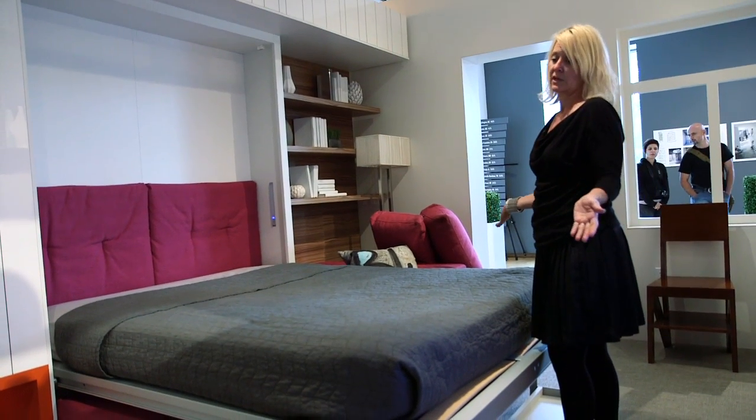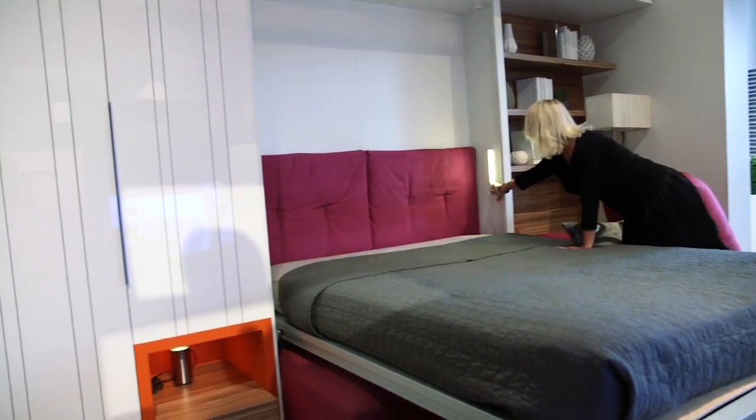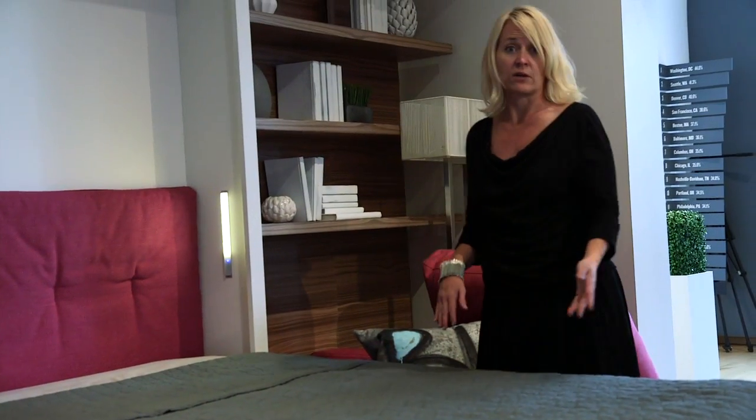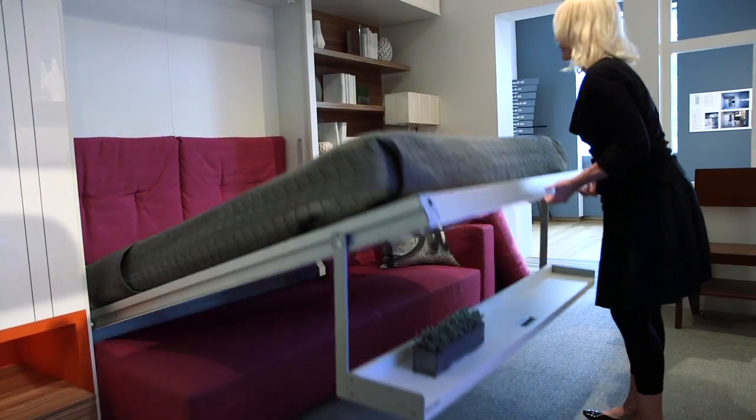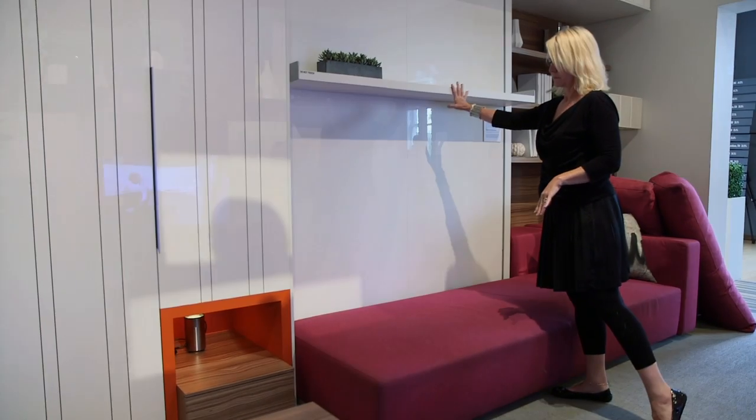And now we have a 182 square foot bedroom. There's also LED lighting throughout the whole apartment. So it's very energy efficient and very sustainable. And in the morning, it's a flick of the wrist and you're back to your living room.